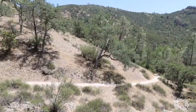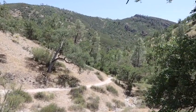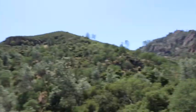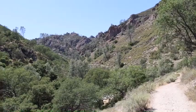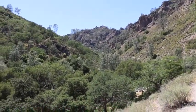The Condor Gulch Trail that I'm walking up is a pretty steady incline all the way up until you get to the High Peaks Trail, and then it loops back around to the Bear Gulch parking lot. There are some pretty amazing views on this trail, such as the one before me. Looks like this. It's really nice.